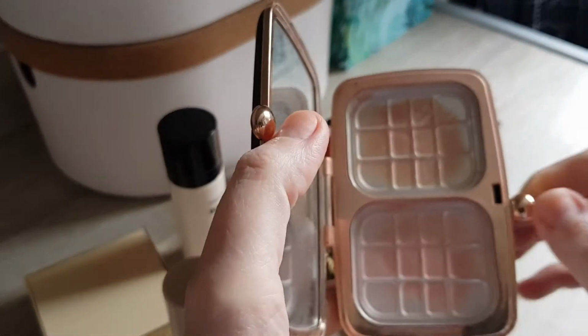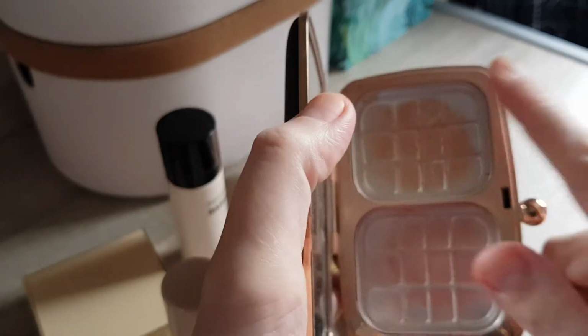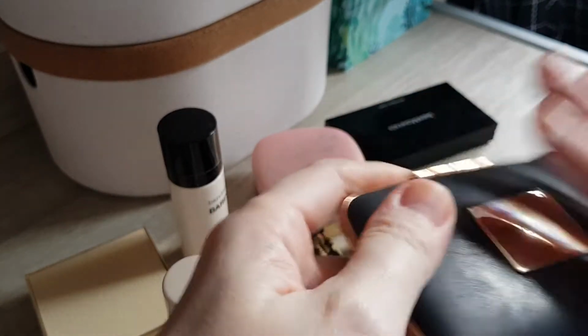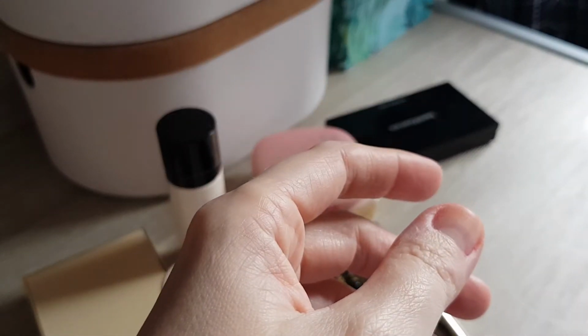I finished the blush we had already finished last year, and I also finished the highlighter. There was a repressed one from e.l.f. in there, by the way. So I will clean this compact out, because this one was quite a good compact to have stuff to repress in. So I will clean that up again.